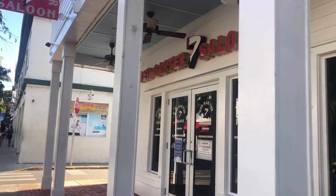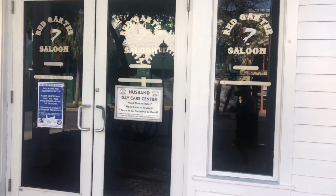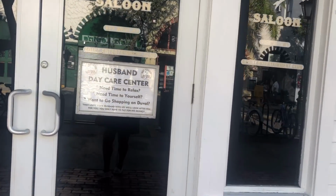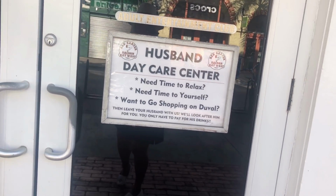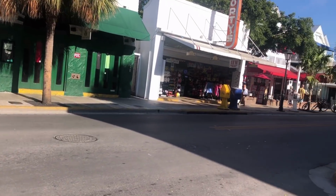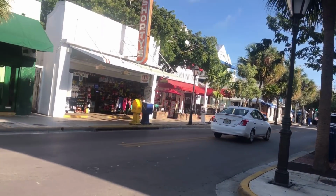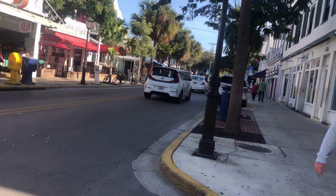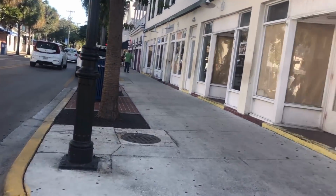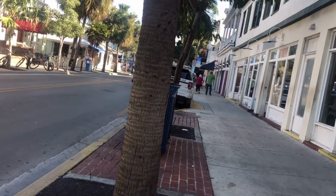The Red Carter Saloon. Looks like they're closed. Oh, Husband Daycare Center. That's funny. Shorties. And then there's the restaurant in the corner that we ate at last time. I liked the food over there. It was really good.